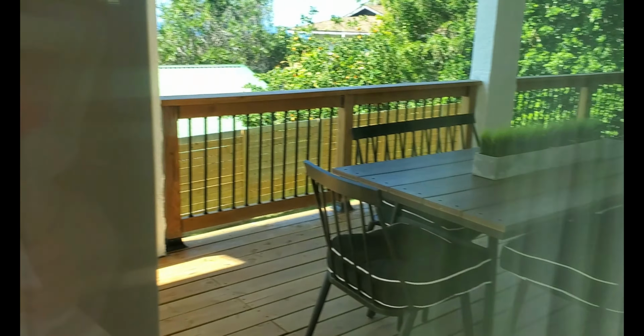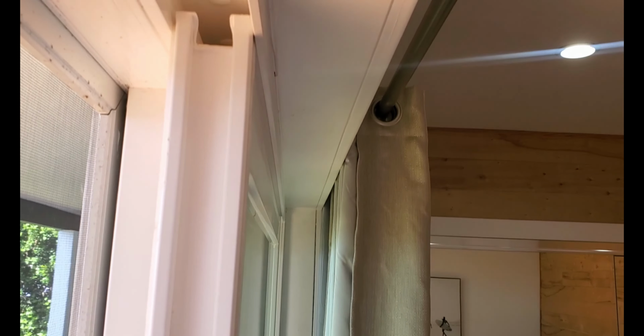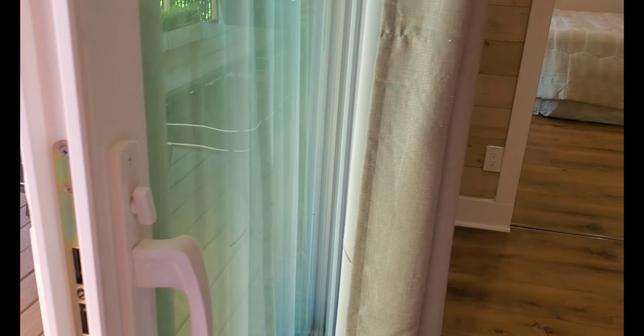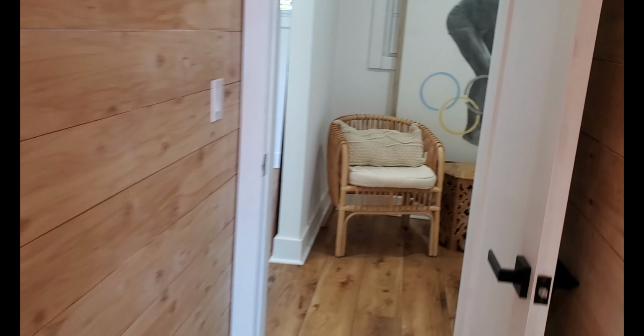These are super thick. See if I can get in there and really show you. Look how it's like 1/2 inch, 3/8 of an inch thick right there. And so it doesn't move near as much as traditional vinyl sliders. I don't know if he upgraded them or what it is, but these are solid. They do not feel like vinyl sliders. I actually thought they were aluminum when I first saw those.